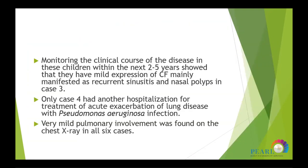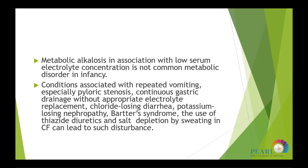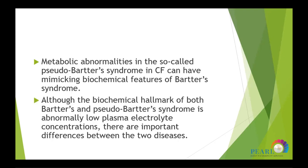Monitoring these children, we saw that their expression of the disease was not so bad. Only case 4 had another hospitalization, with pseudomonas. They were all mild forms of cystic fibrosis. Metabolic alkalosis in association with low serum electrolyte concentration is not a common metabolic disorder in infancy, but it could happen with these clinical signs.